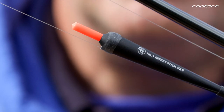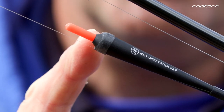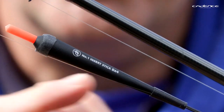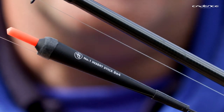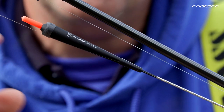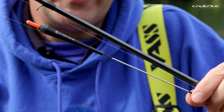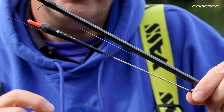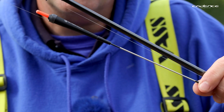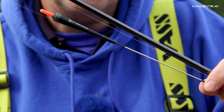On this Dave Harrell insert stick that I'm using today, it is attached by three rubbers. And these are put onto the line and then the float is attached afterwards. The reason we do this is to make the floats interchangeable if the weather changes or for some reason the river comes up or goes down while you're fishing. It means you could put a heavier loaded float on or a less heavy float on. This one is an 8 number 4, which is perfect for the swim I'm using today.